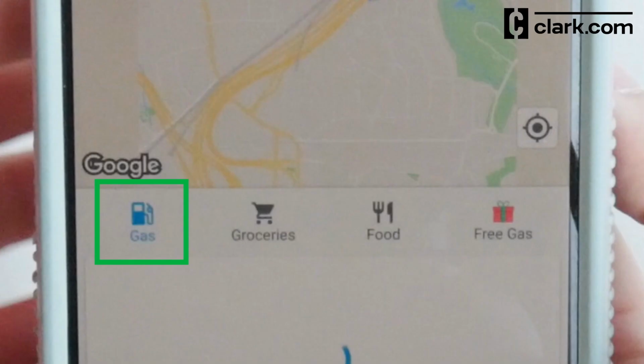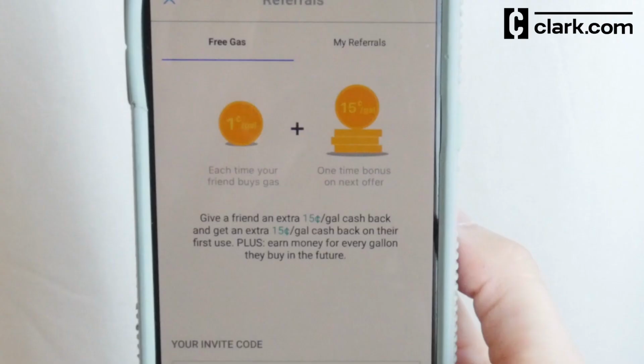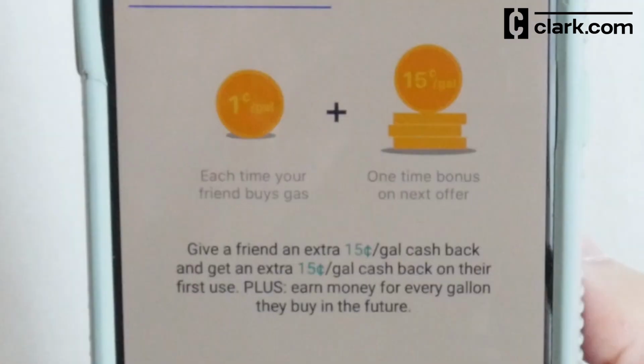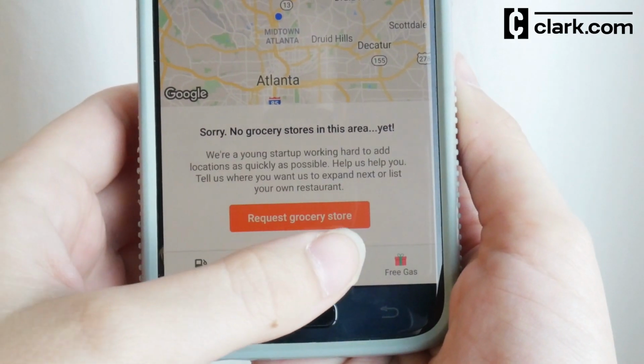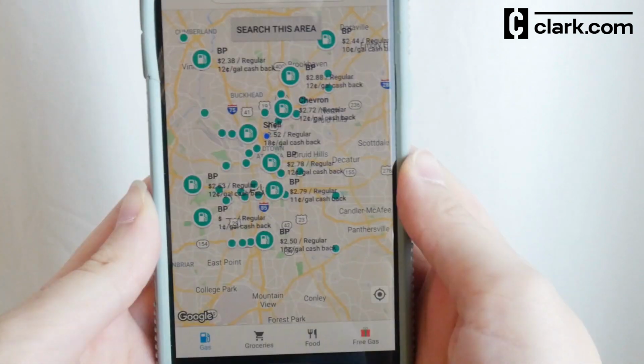You can look through gas, groceries, food, and free gas deals. Free gas is GetUpside's referral program. You can get 1 cent per gallon on every gallon your friend buys, plus a one-time 15 cents per gallon bonus. My area does not have restaurant and food offers yet, but there are plenty of qualifying gas stations around.